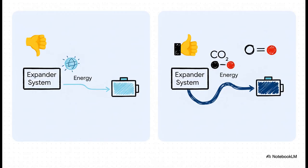And here's the thing. It turns out CO2 is just built different. It's uniquely suited for this. Because of its physics, a CO2 expander can recover about 37% of the energy used by the compressor. For standard refrigerant, that number is only around 15%. I mean, CO2 is just way better at giving that energy back.